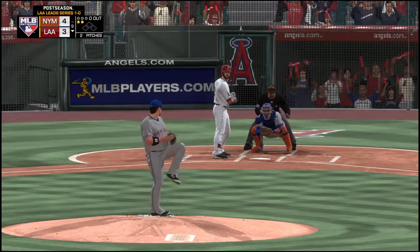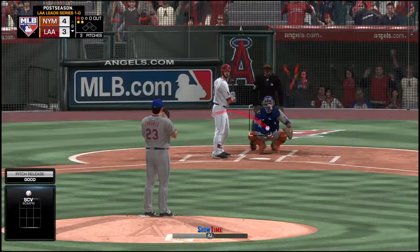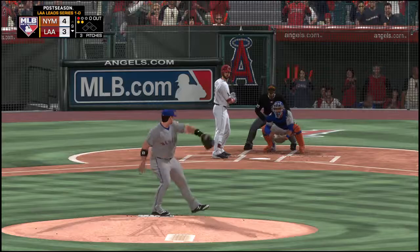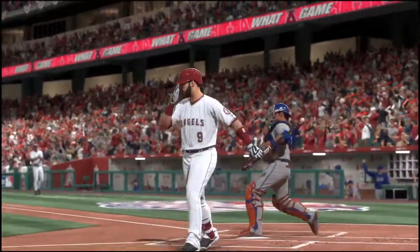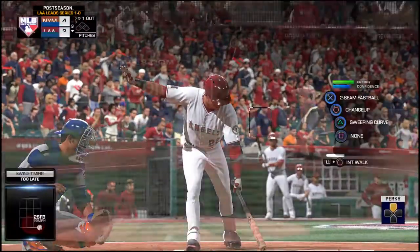The windup and the 0-2 pitch. That was a curveball that never really broke, stayed high. Here's the 1-2 delivery. Swing and a miss, and that'll get a groan from the home supporters here. One away. Ready for another.